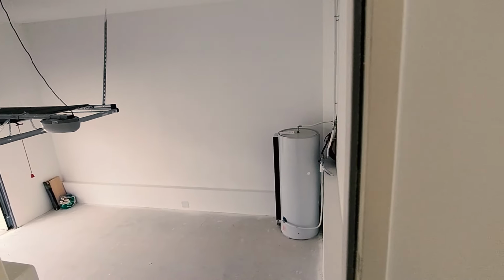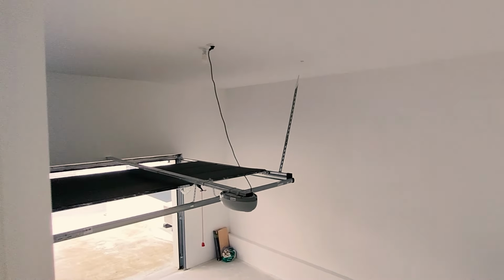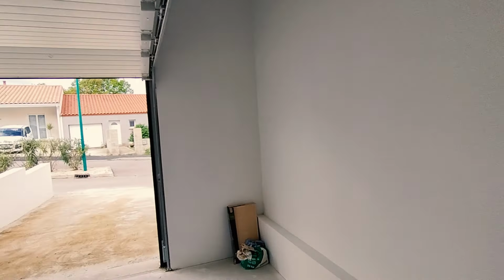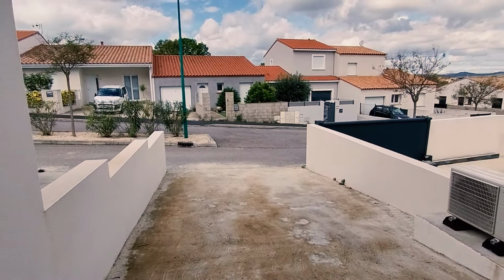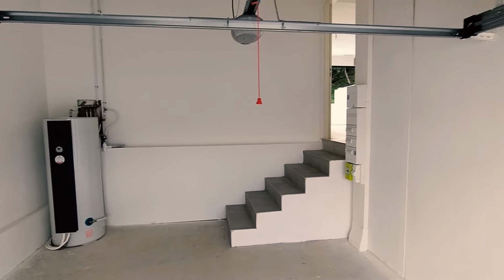Just kind of turn around here. To the left is going to be the garage. So it's stairs going down, but very tall. Again, more opportunities for storage up, hanging off the ceiling. There's your water heater. And then toward the front of the house, it's a single car garage and a pretty decent sized driveway. So, you can get a couple of vehicles on there most likely. Look back. There's going to be the stairs going back up to the house.